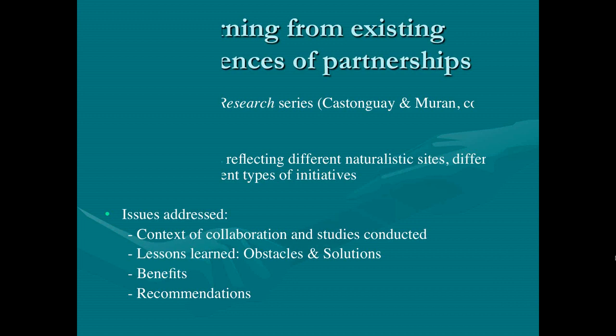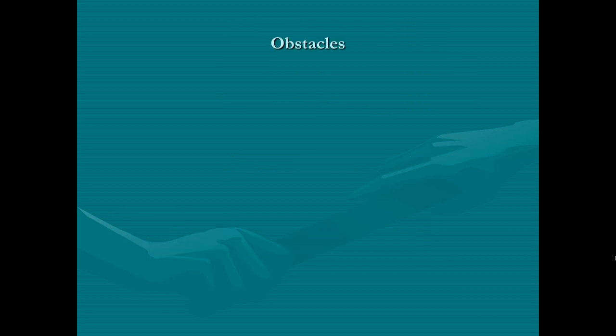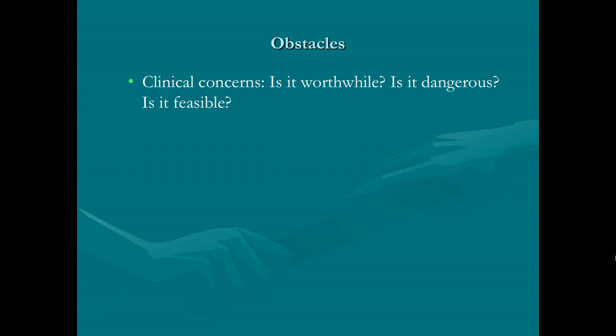What are some of the obstacles? Again, what I'm presenting here, and of course when I provide examples I will talk more about things directly related to some of the studies that my students and my colleagues have conducted because I know them more. But I'm going to try to emphasize some of the obstacles that Sue, Chris, Henry, Jacques, and I derived from looking at this series of 11 papers, again across different continents and different naturalistic settings. And the first one is that there are clinical concerns.